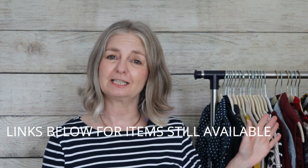Now, I'm actually not necessarily going to call this a capsule because I may well not wear all of this, or I may well pull some other bits and pieces in, but I'm showing you the themes that I'm going for. What I'm wearing actually would be typical because it's a navy Breton, long sleeved, perfect for layering for this time of year. So what else have I got on my rail?